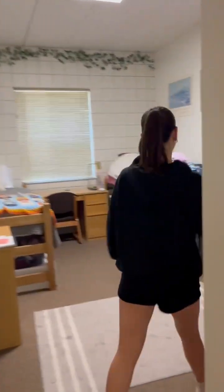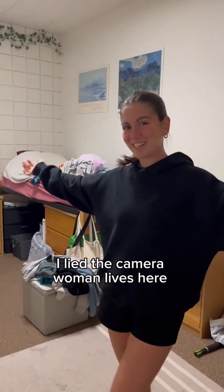Here is my roommate's room. I didn't ask them permission to come in here, so hopefully they don't care. Room one of 2 rooms.